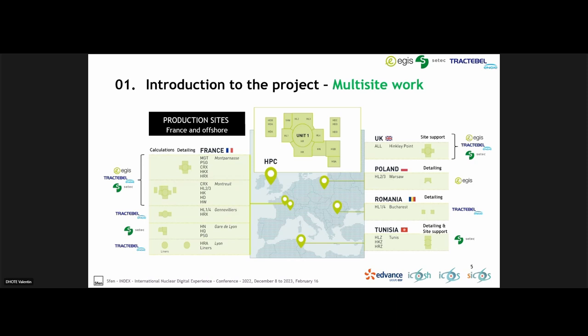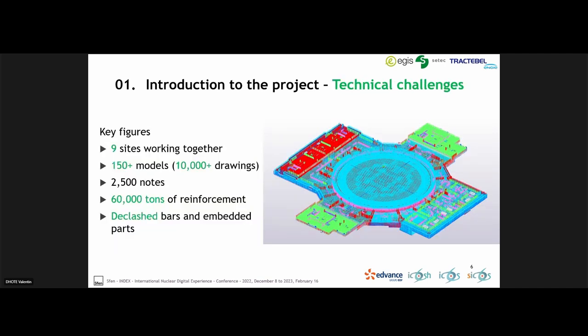So as you can see, we have to work on many different projects all together, and we have to work on the same models all together. So it's a technical challenge to do that. Also, in addition to these technical challenges, working all together, we had to produce more than 150 reinforcement models, which resulted in about 10,000 drawings, which is mandatory for the construction.